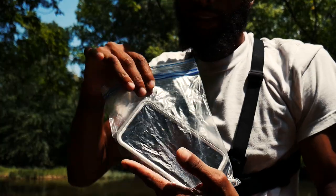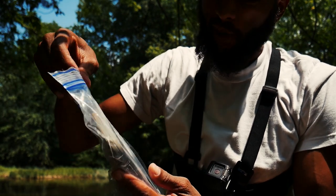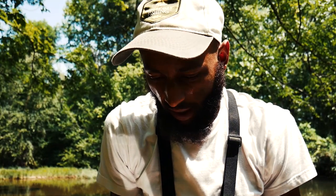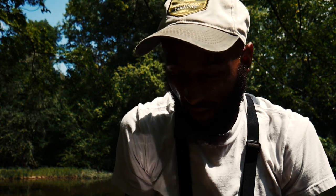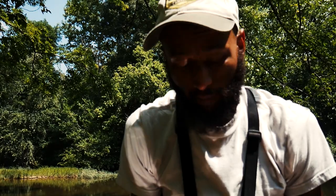Gotta look up the state record rock bass. I'm sure it's over a pound, but that thing was big. I've never seen a rock bass that big, personally. My dad watches these videos, so Dad, you can see I keep my phone in my backpack inside of a Ziploc bag. So for Alabama, the state record rock bass was caught at the Paint Rock River, which is actually not too far away from here. It is 1 pound 6 ounces, so a whole pound larger than mine. I would love to see that thing in person.